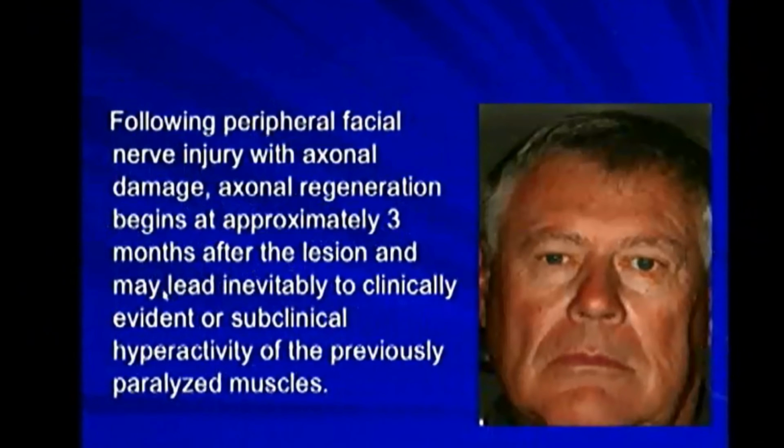And this regeneration may lead to clinically evident or subclinical hyperactivity of the previously paralyzed muscle, meaning the nerve is injured, then after that the repair happens. Sometimes the repair happens more than expected or more than normal, so that will lead to overaction of the muscles. And this is what I'm trying to illustrate here.